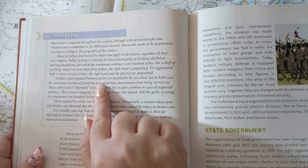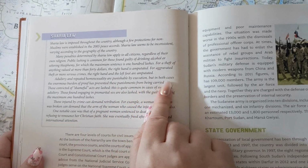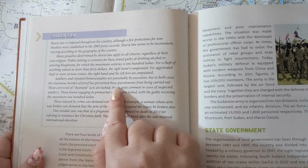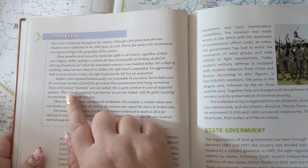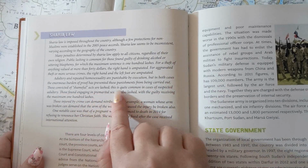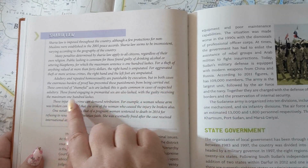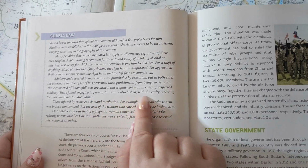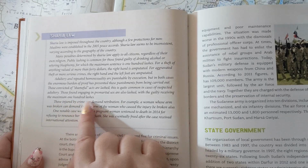Adultery and repeated homosexuality are punishable by execution, but in both cases, the enormous burden of proof has prevented these punishments from being carried out. Those convicted of shameful acts are lashed. This is quite common in cases of suspected adultery. Those found engaging in premarital sex are also lashed, with the guilty receiving the maximum 100 lashes.